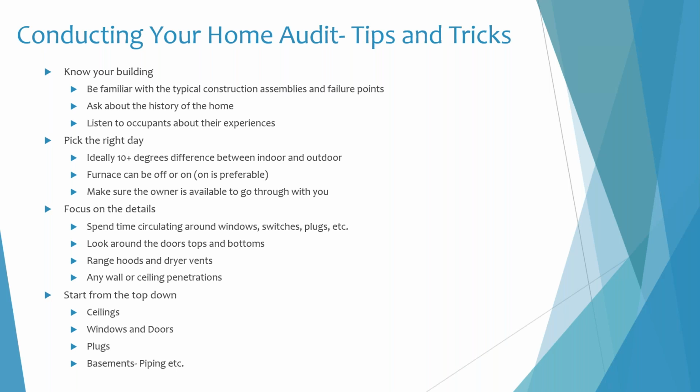When we're considering the next step after we've discussed the building and we understand a little bit about how we're going to proceed, it's important to pick the right day and understand the parameters that influence your thermal energy audit, whether it be the temperature between the indoor and outdoor, whether the furnace is on or off, and ultimately whether or not the owner is even available to proceed with you as part of the audit. All three of these parameters can have very different impacts on the overall success of the thermal imaging. And it's important to discuss that in detail, as we will in a bit.